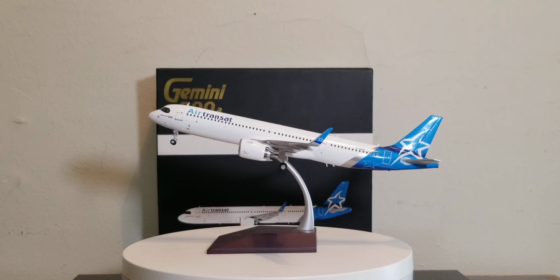Okay, since this particular aircraft model has no gear replacement doors, I need to show you on other models, I'm going to go ahead and take this model off the stand and go ahead and wrap up this model review, okay?